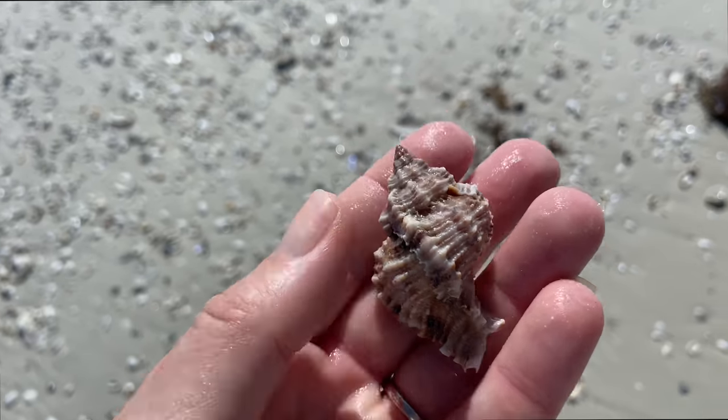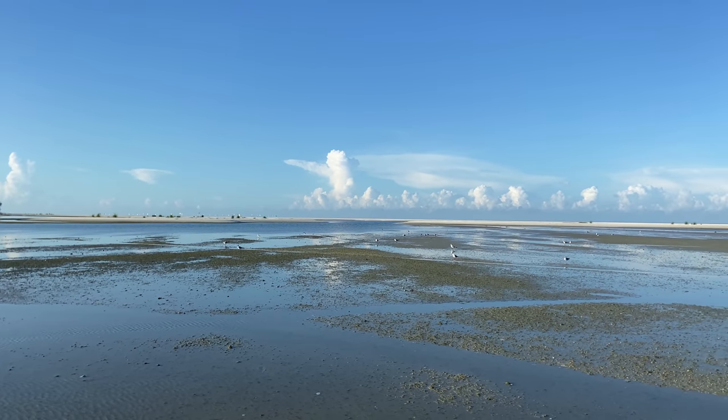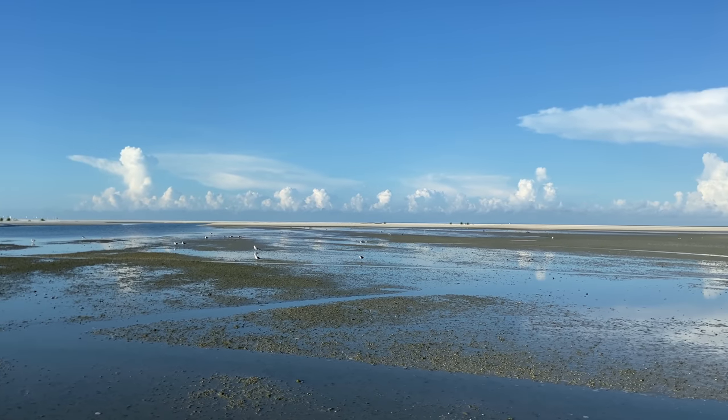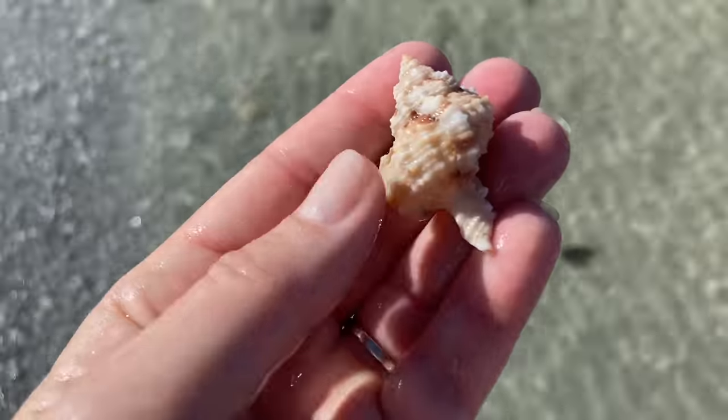Good morning, beach friends. Well, I know it's not technically morning right now, but we are going to start really early because we have a four-hour kayak tour that we're taking out of Caxambas Park down in Marco Island. So we're going to have a lot of fun. We're going to find a bunch of shells. It is going to be absolutely beautiful. So I'm ready to share a really fun morning with you guys. And if you're ready, let's go to the beach.